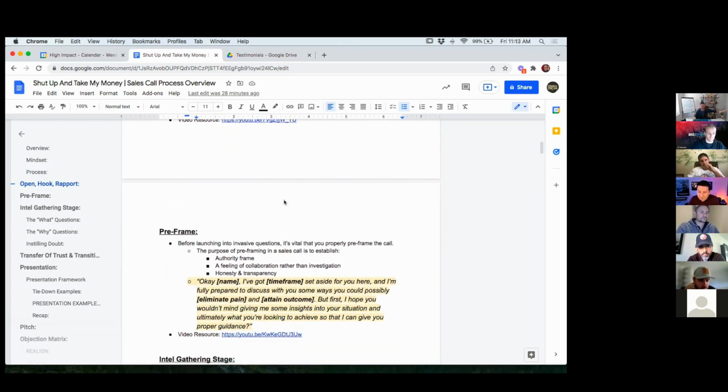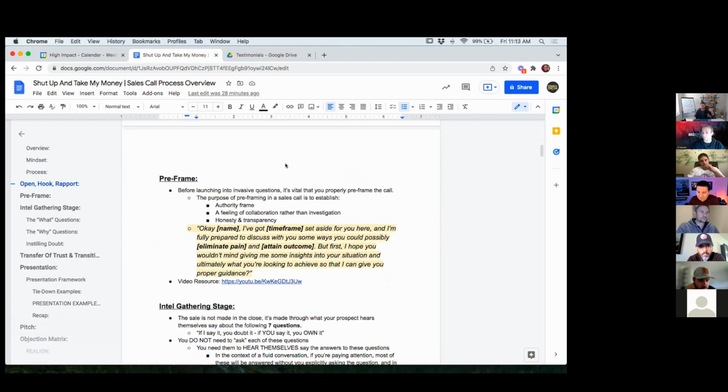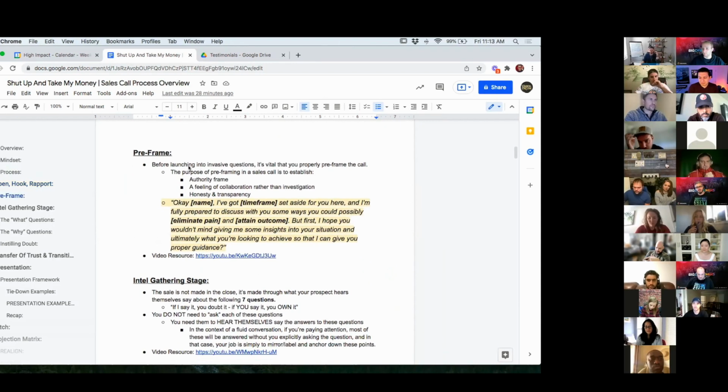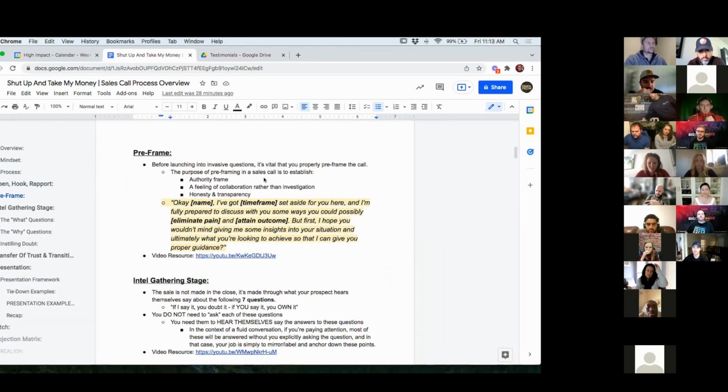Okay, now we move on to pre-framing. Once we have established just a small bit of common ground, again, a couple minutes tops, we're going to pre-frame the conversation. Before launching into invasive questions, it's vital that you properly pre-frame a call. The purpose of this is to establish an authority frame, a feeling of collaboration rather than investigation, and honesty and transparency. Now, this is vital.